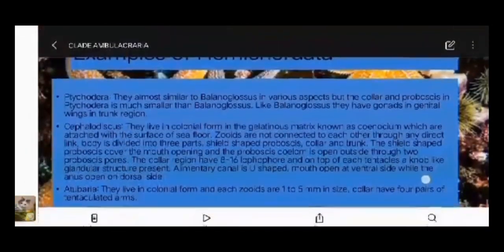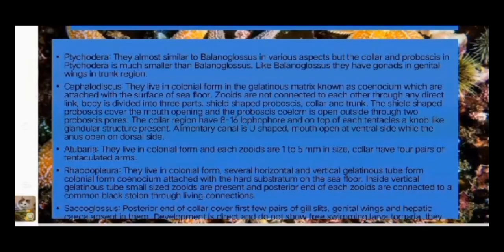Examples of hemichordates is the Chaetognatha. They are similar to balanoglossus in various aspects, but the collar and proboscis in Chaetognatha is much smaller than in balanoglossus. They have gonads and genital wings in the trunk region. Next, we have the cephalodiscus. They live in colonial form in a gelatinous matrix known as coenoecium, which is attached to the surface of the seafloor.